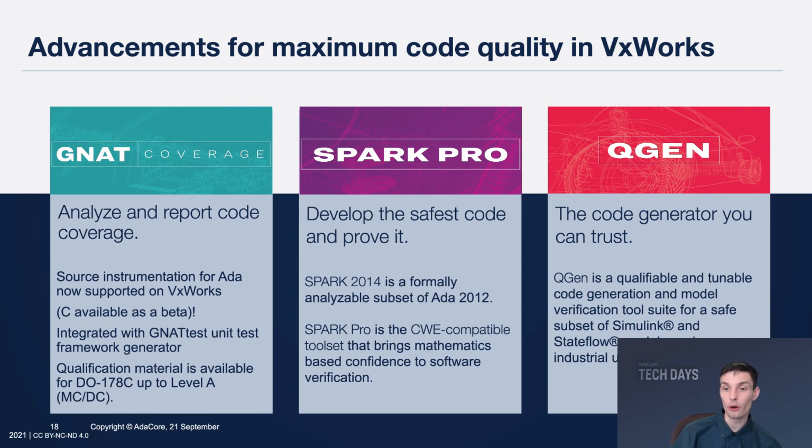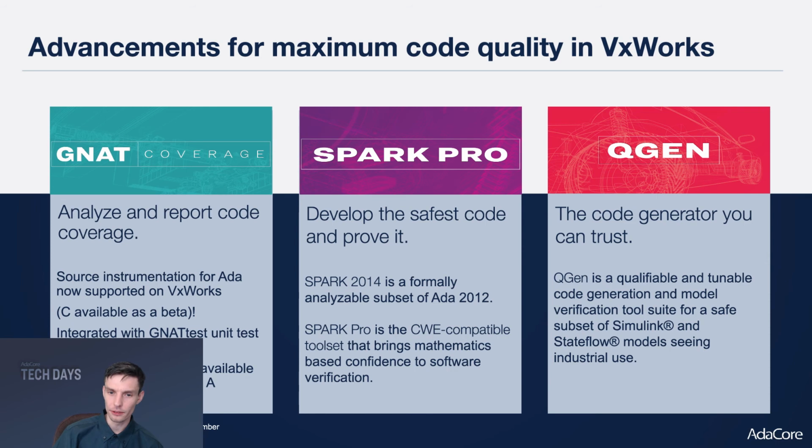One thing that's difficult, though, is writing all of that code. So we also have a solution that can help you generate this formally provable code. And this is where I'd like to introduce QGen, which is already seeing industrial use alongside toolchains that generate machine code for VxWorks 7 Helix partitions. And this tool is on track to be the first TQL1 level certified code generator that will take Simulink and Stateflow models and generate SPARK Ada code.